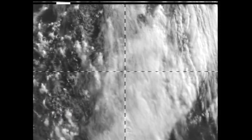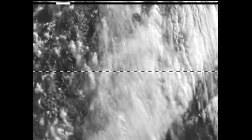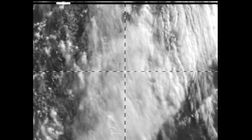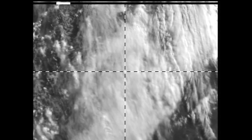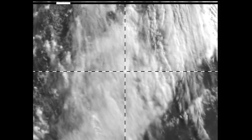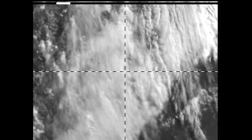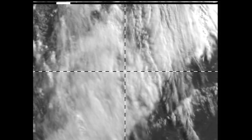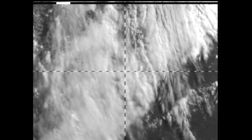The Progress 84, equipped with some 2.7 tons of food, fuel, and supplies for the Expedition 69 crew on board the International Space Station, is rapidly closing in for its two-orbit fast-track automated docking to the Poisk module on the space-facing side of the Russian segment of the International Space Station.